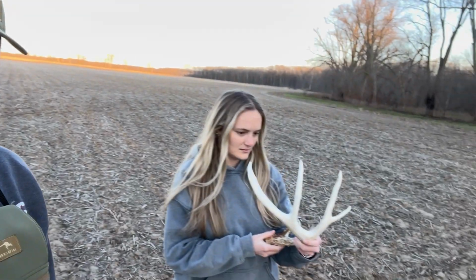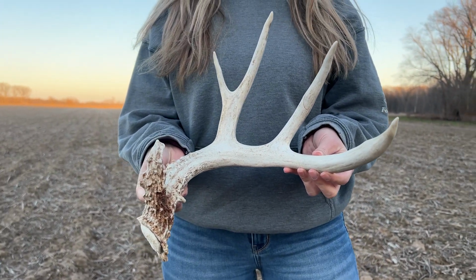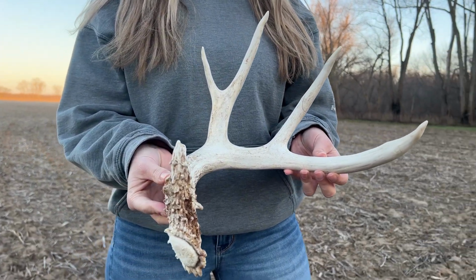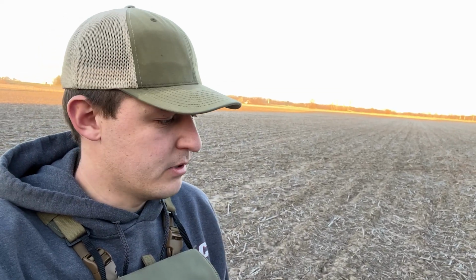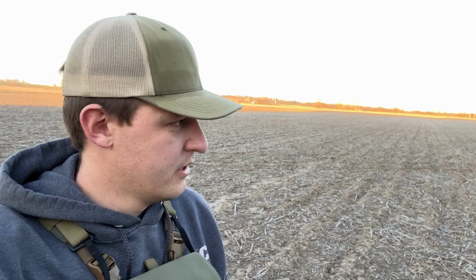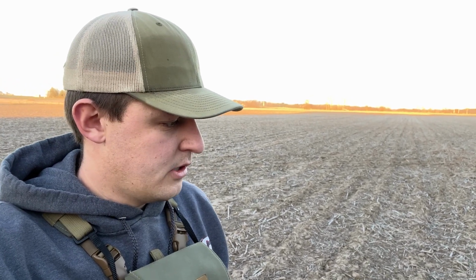Well, Lauren just picked up her first one. It's a buck that I don't really recognize right off the bat. We did have some deer in here that had some splits, but nothing quite like that. Lauren's on the board with 1. The total this afternoon is up to 2 right now, and we haven't made it quite to the timber yet. So we'll keep plugging our way, going around this big, massive bean field, and hopefully we can find some more.